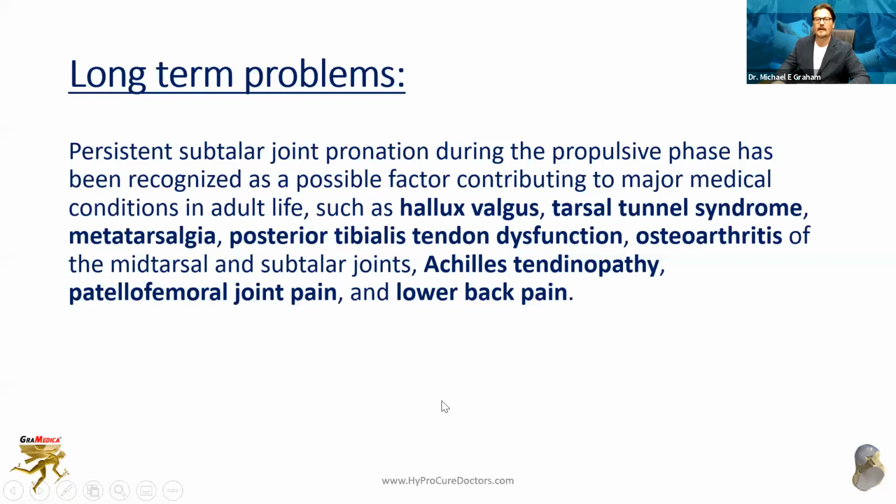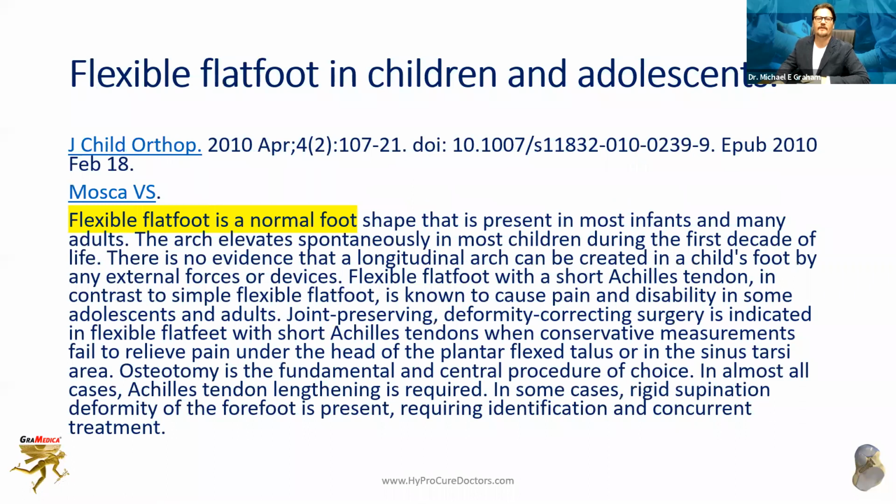So it's not good. And we know for the longest time that an overpronating, misaligned foot, the subtalar hyperpronation, leads to hallux valgus, tarsal tunnel syndrome, metatarsalgia, posterior tibial tendon dysfunction, arthritis within the foot and ankle, Achilles tendon pathology, knee pain, hip pain, back pain. So how can we say that we should disregard these children with misaligned feet, that they never cause any symptoms? So that's why it just blows my mind when we have these studies out there and these physicians like Mosca that say that a flexible flat foot is just normal and you should never have to worry about it. That's absolutely absurd.